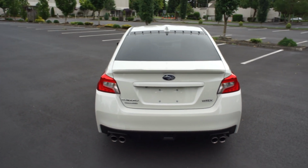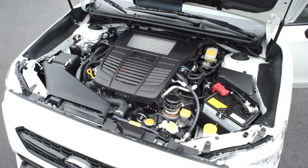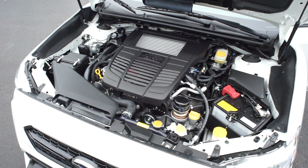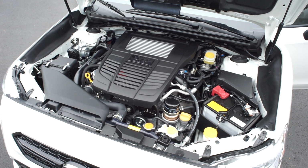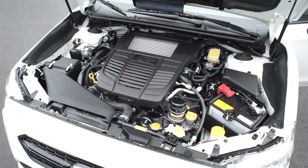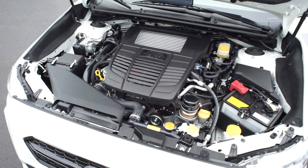And under the hood we have the exact same 268 horsepower FA20 DIT engine that we saw in the last generation WRX. There's no updates here, so not much to show other than it's still there.